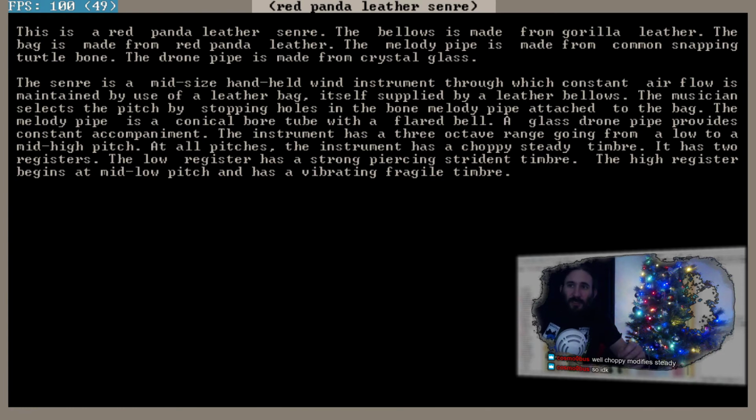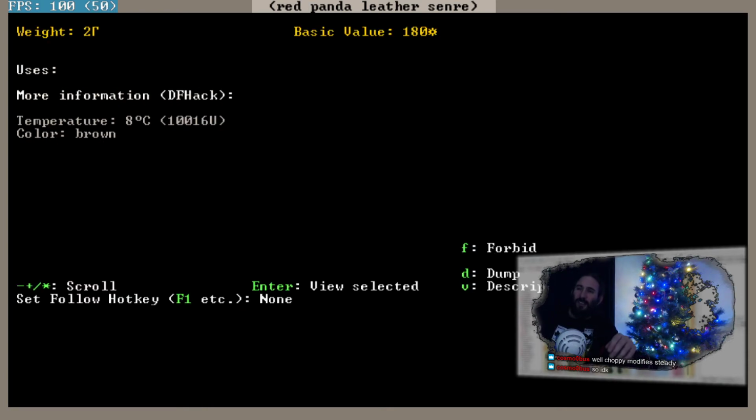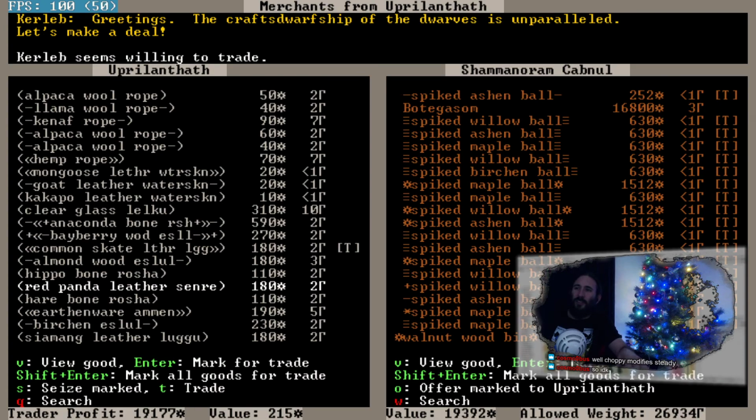The high register begins at a mid-low pitch and has a vibrating, fragile timbre. No, it's going to be mid-low. The Senra is definitely the weaker of the 2 instruments. I don't like it. We're not even going to try buying one of those. What a waste of money.